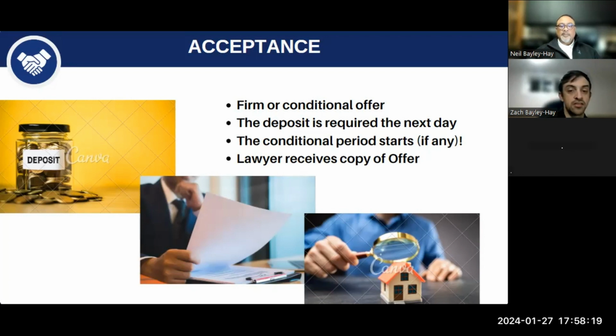All right, so now the conditional period starts the following day after the acceptance, the following business day. And then you have the lawyer receiving a copy of the offer so they can get their process started. It is important to get your lawyer decided on as quickly as possible to make sure that there's no rushing at the end and any type of stressful situation.